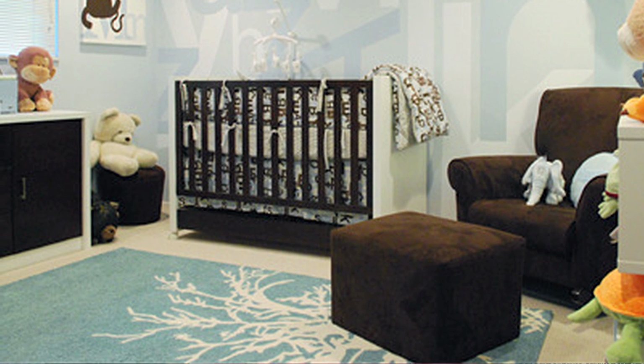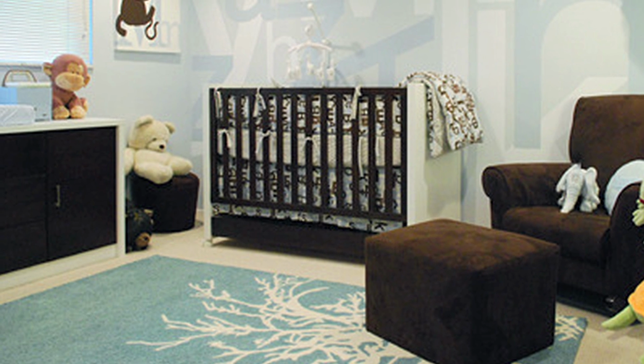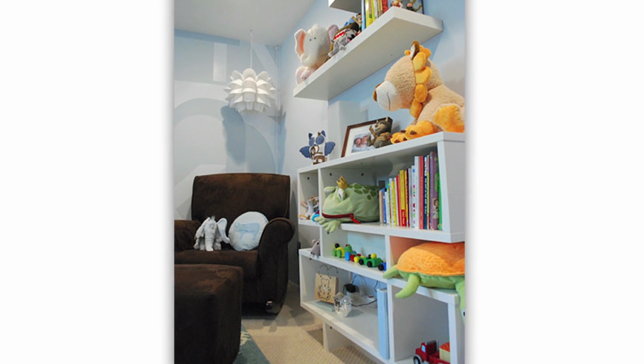What I also love about this room is the furniture selection. They chose to do a very modern, contemporary look by pairing white and espresso finishes. They also went to resources like West Elm, for example, non-baby, and found a great bookshelf, perfect for reading time in the reading nook. So fantastic job, Jim and Nicole. Thank you so much for sharing.